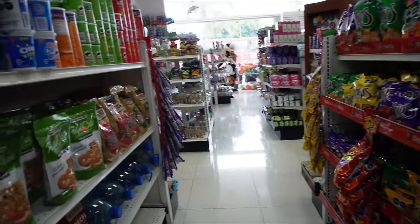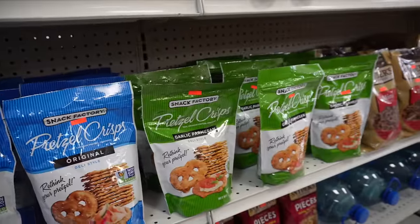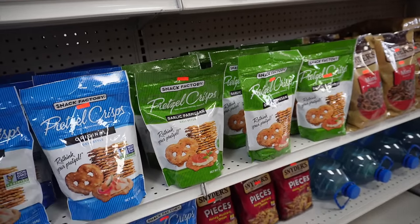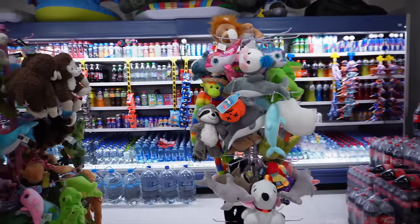Alright, let's see what else we can buy. Mommy used to buy these a lot. These are really nice. You can find them, I think, at like Wegmans, Trader Joe's, those type of places. Alright, let's see what we can find. I'll be right back.